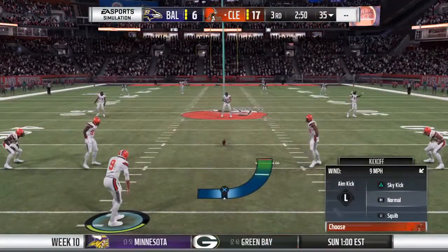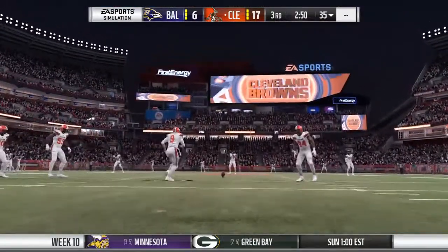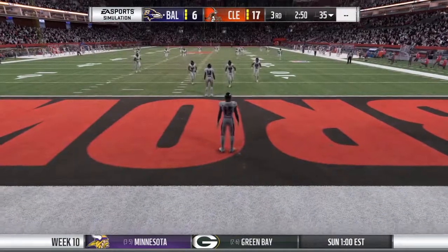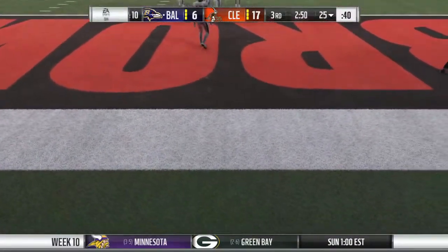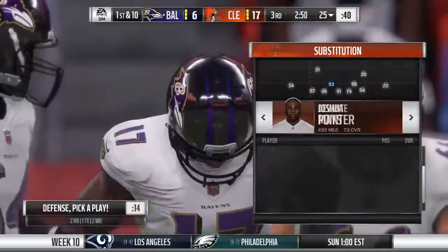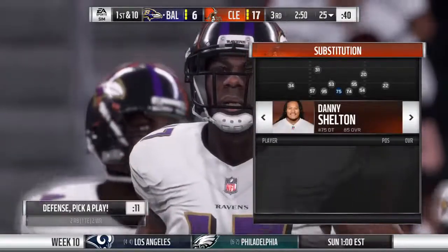A good drive gets them inside the 5, but they couldn't punch it in. And credit this defense, too. That was the old bend but don't break approach, but it kept the offense out of the end zone. And that'll carry over the back line of the end zone for a touchback. And now Baltimore gets set to take the field.